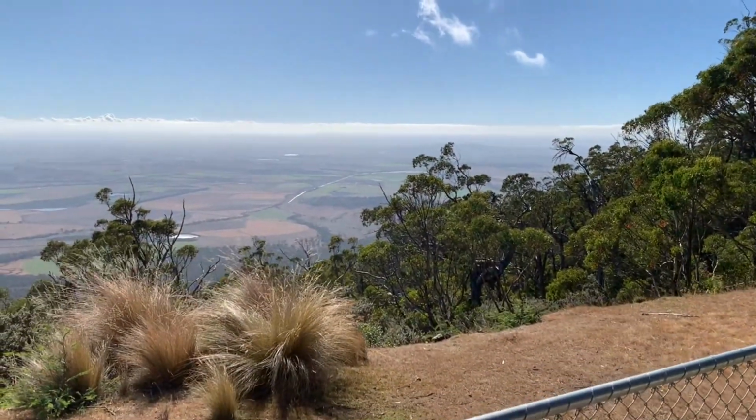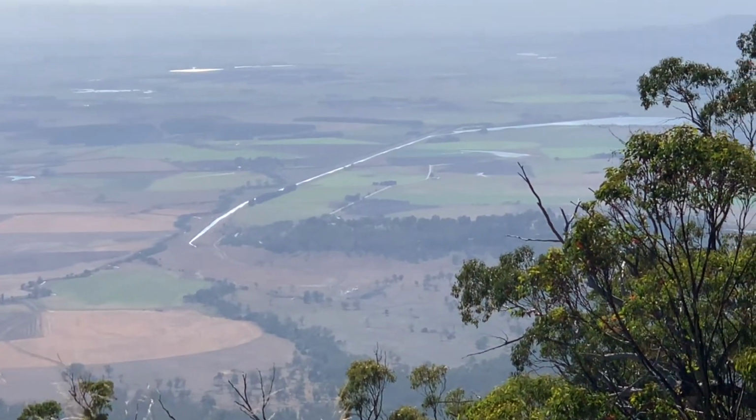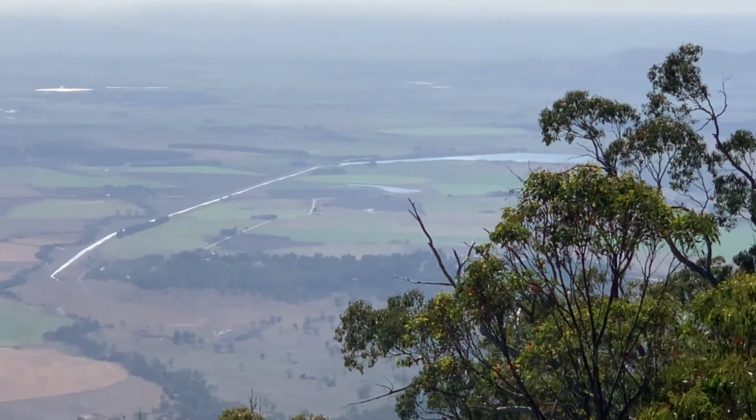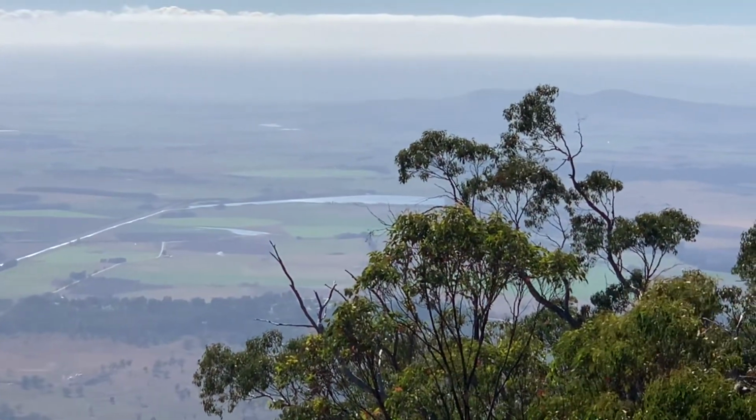Looking down from the head race, we can see the water exiting the tunnel, which has come via the turbine through a tunnel to this canal leading to the dam where the water is reused for irrigating farms.